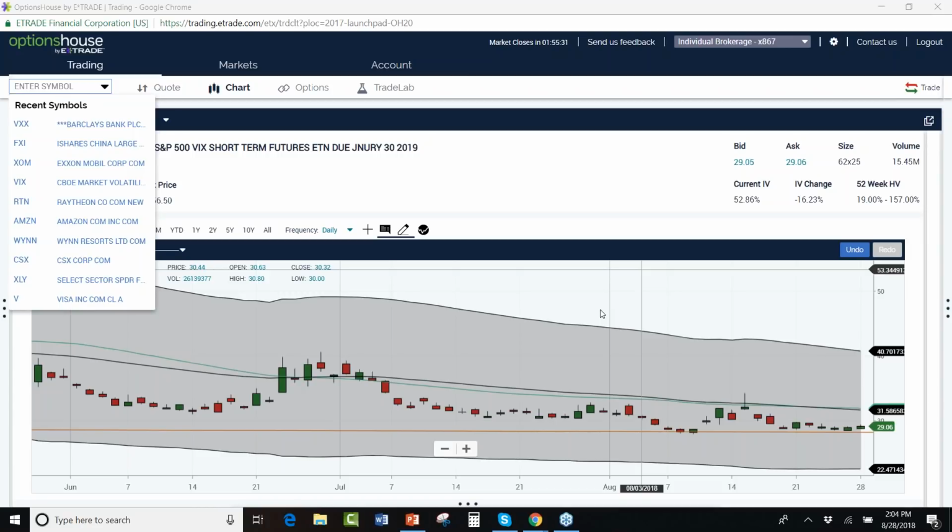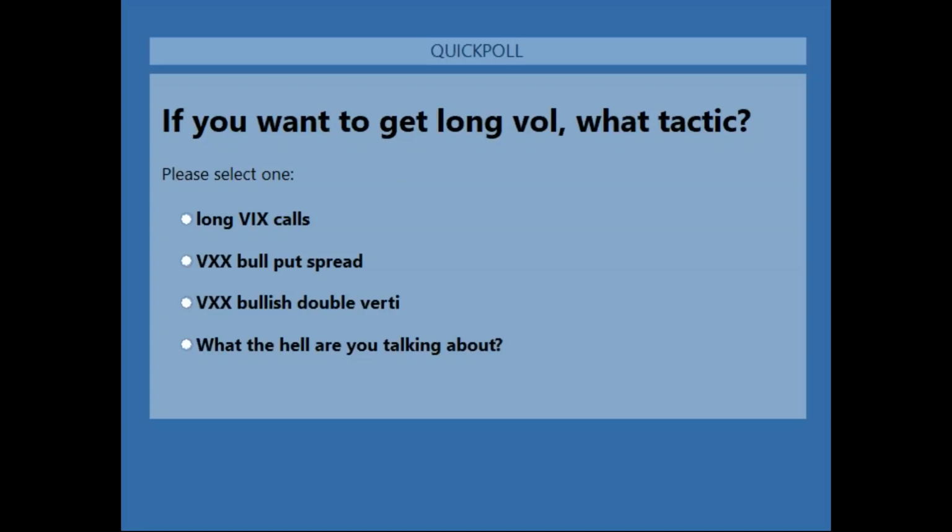If you want to get long vol, what tactic? How about that? A. Long VIX calls. B. VXX bull put spread. C. VXX bullish double vert, or D. What the hell are you talking about? All right, here we go. Let me launch this one. Launch. Fire. All right, everybody, vote in that. Let's see what your fellow members are doing, since you can't see the chat box.